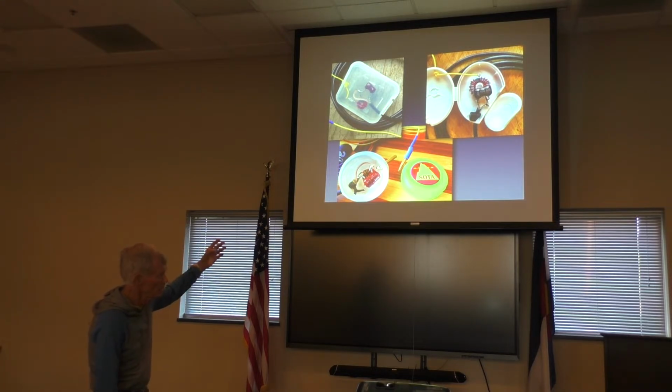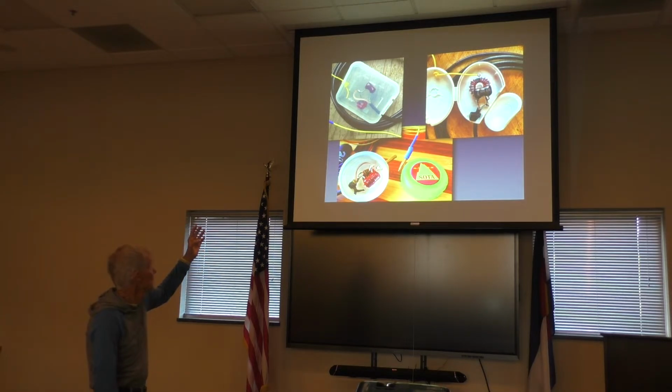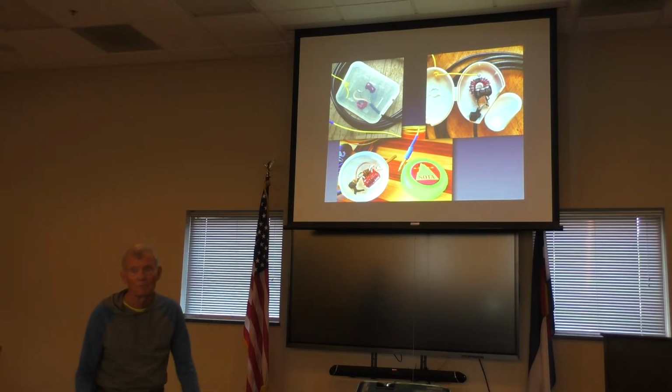The 49-to-1 is simple to build. I mean, if you can follow a schematic, there's a ton of schematics out there on the internet. And I built one and put it in a dental floss container, a little SD card container, also a contact lens container to keep the moisture out of it. Next slide, please.